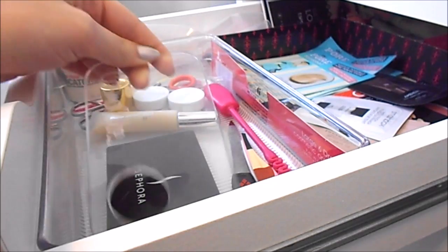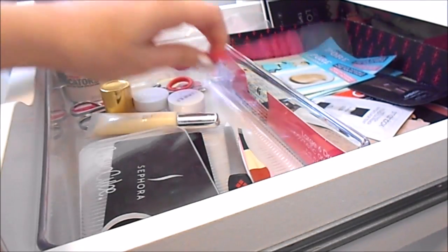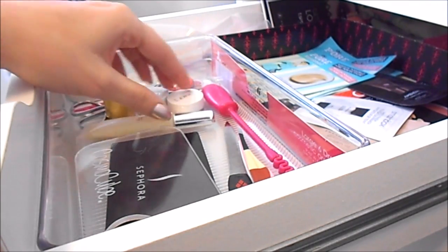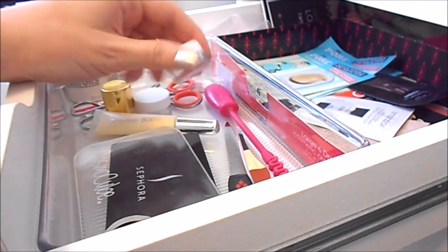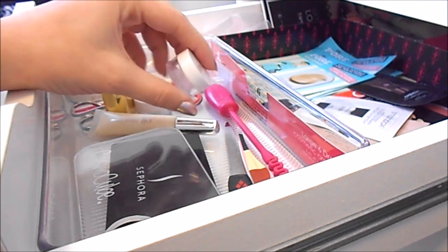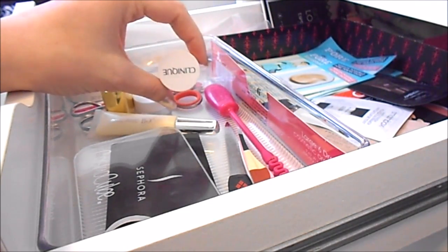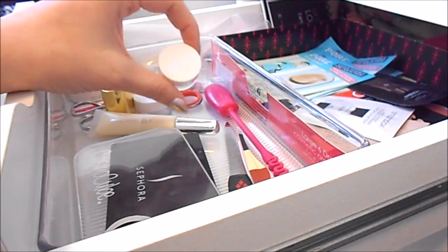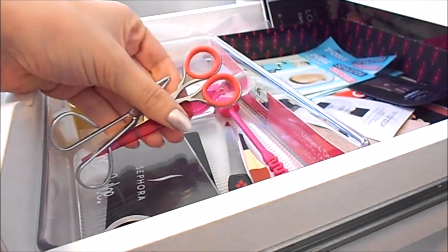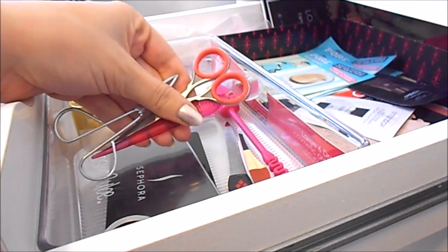So in here I have a Cosmo Cube mixing palette. I have some tweezers. I have a beauty spatula. I have a glitter glue. I have some of these Clinique sample jars. These are absolutely amazing. The quality of these sample jars is so good. I recommend going to a Clinique counter, getting literally anything, and when you're done with it, keep these containers. And then I've got some tweezers, scissors, and brow razors.